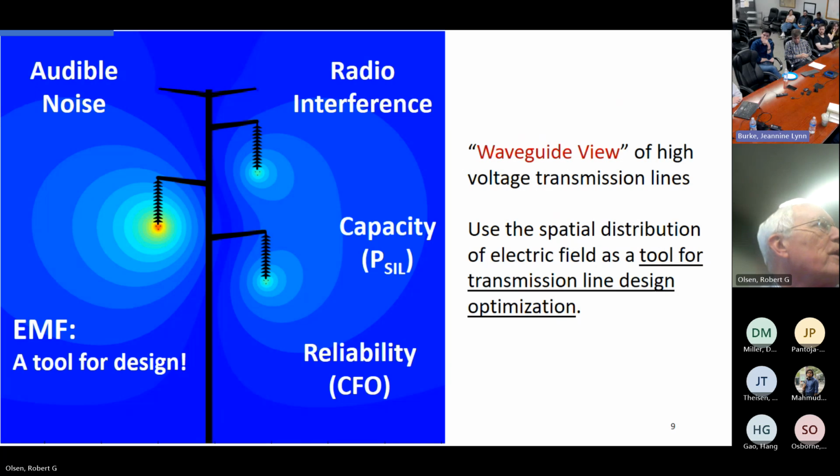We're going to take what's called a waveguide view, that basically when you put wires up there, what those wires are doing is guiding electromagnetic waves. And what we're going to do is use the spatial distribution, that is, how the fields vary between here and here. How do they vary? What happens to them? And we're going to see that all of these things that are important for designing these lines are related to how the electric field varies in between those conductors. Things like audible noise, radio noise, capacitance, the surge impedance loading, electromagnetic fields, and then critical flashover as well.